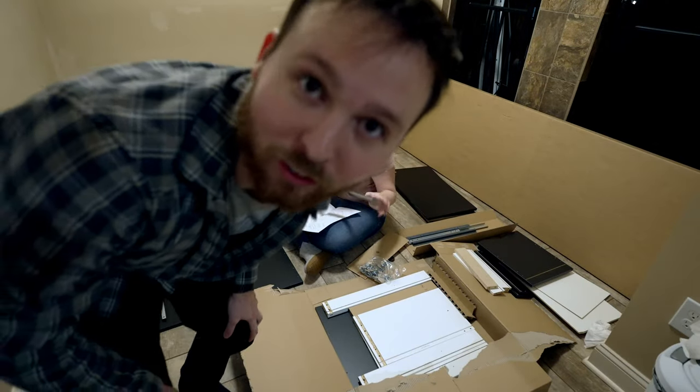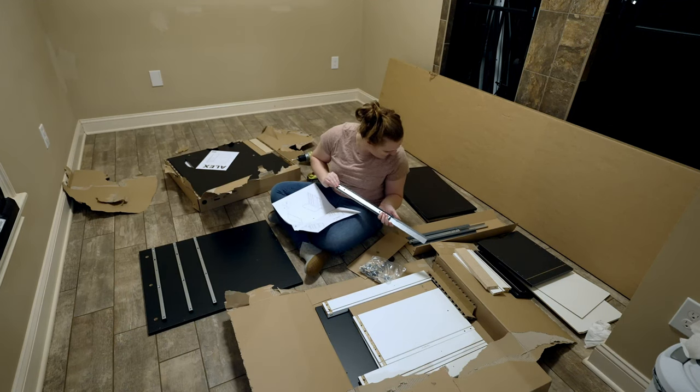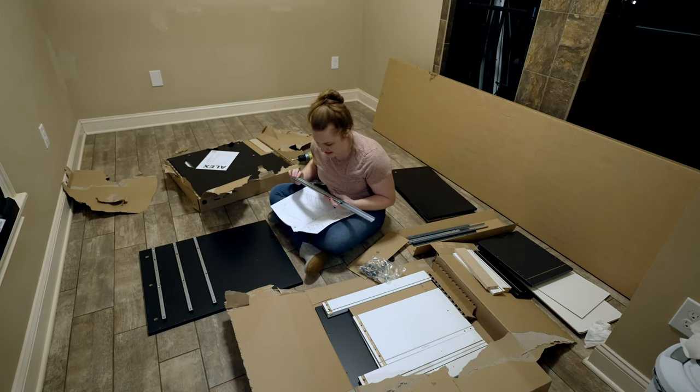Okay. I think she's just trying to distract me so that she can build hers first. It's gonna take me longer. I can already tell you that right now.